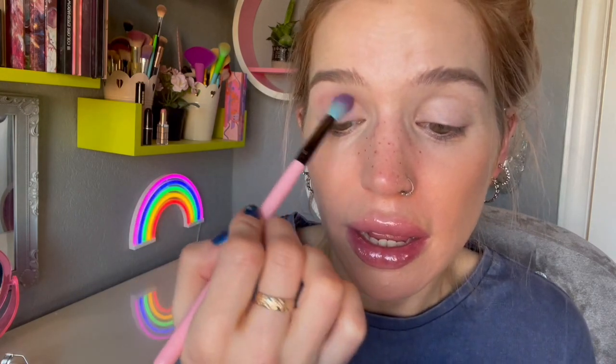Okay, so I have to say that this shadow is not the most pigmented, and it definitely is coming off looking a lot more pink once it's been blended. Yeah, that's a shame because I was kind of looking forward to having a taupe moment, but it's just not going to be today. Okay, so I did do multiple dips back into the pan. I did a lot of blending and this is kind of what we've got, which is a little bit disappointing. So I'm going to move on to another shade.